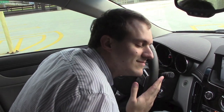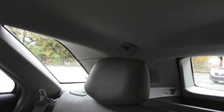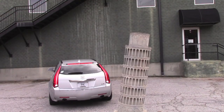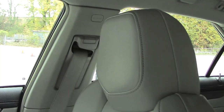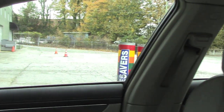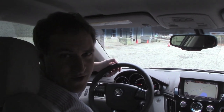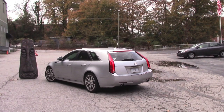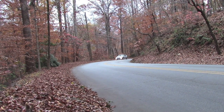So fuzzy. But there are a few problems inside, the biggest of which is visibility. For instance, you may think there's nothing back there, but there's actually an 8-foot tall Leaning Tower of Pisa. And while it seems like there's nothing on the side of the car, there's actually two giant rolls of lifesavers. And sometimes when you're trying to make a turn, the A-pillar is hiding an Easter Island head. Still, I love spending time in the interior. So fuzzy.